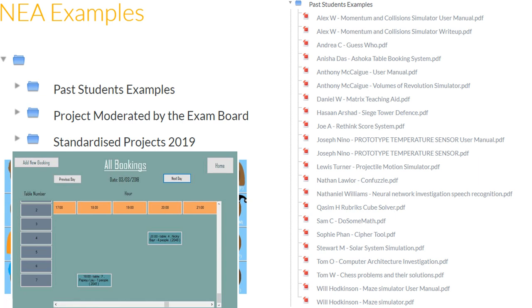It was quite good. They had a database backend that included many tables, and we're able to access those using SQL, and it all ended up being very much complex enough for an A-level project. It wasn't just table bookings in the end. They ended up going into doing the menu and taking orders as well.